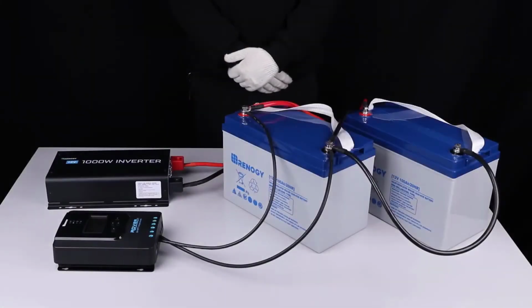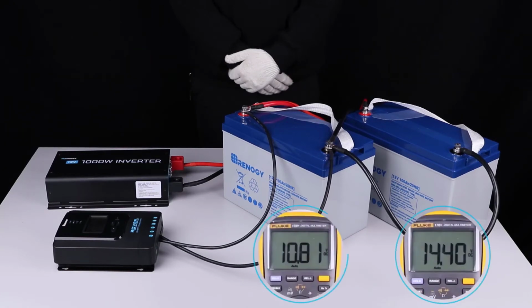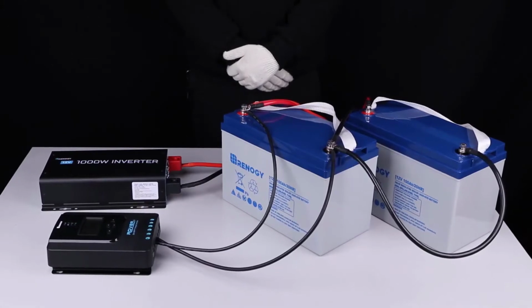When connecting these batteries in parallel or series, it is recommended that batteries are of the same model from the same manufacturer. It is also recommended to connect batteries with the same amp-hour ratings and to avoid too high of a voltage difference between the different batteries. You have successfully installed your Renogy 12-volt gel battery.